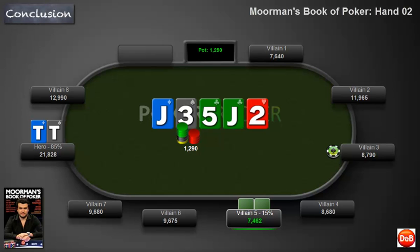Although I thought through this hand okay, it is clear that my thought processes are a little too generalised. Where I am having thoughts such as, that's not a scary card, or that doesn't complete any draws, Chris is far more precise in his assessment of the villain's range.